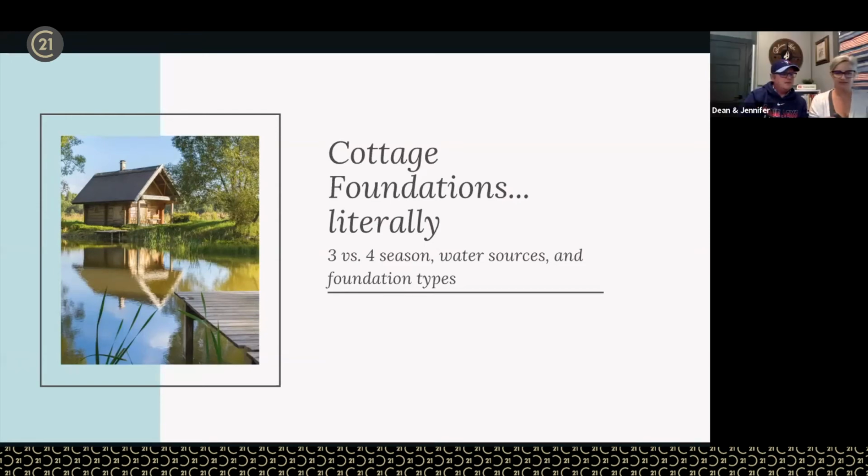Yeah, and then you need a heat source, right? So baseboard heating, wood stove. And baseboard heating and wood stove are the most common heat sources you're going to find in cottage country. With 4 season cottages, we're seeing more often now that people are spending the time, they're upgrading. There are plenty of propane furnaces in cottage country.